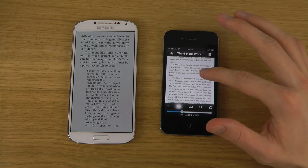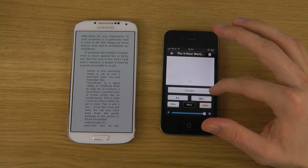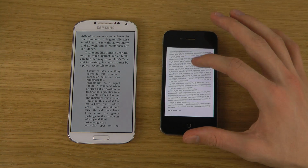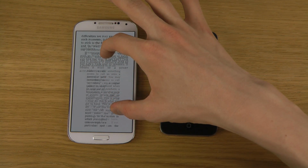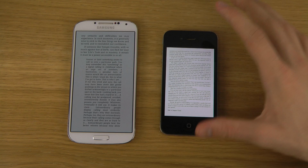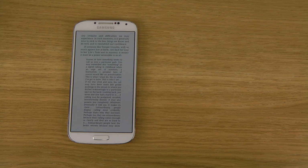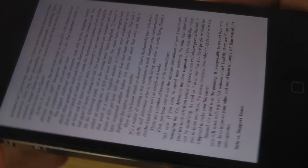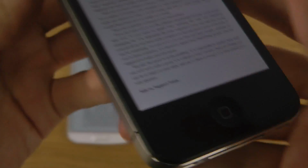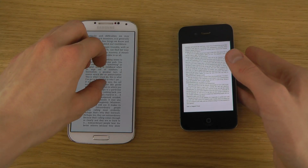Now, we do have more pixels on the Galaxy S4, of course. So what happens when we go to the smallest display or smallest text? Let's see here if I can see with my own eyes. It's still pretty good here on the iPhone. It's still a pretty good display, but you can probably see that the text could be a little bit sharper.